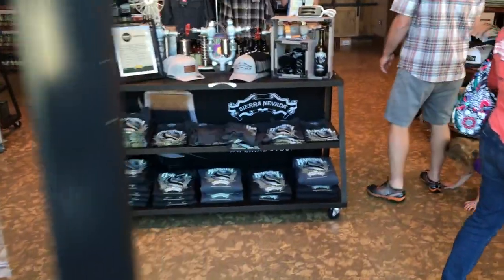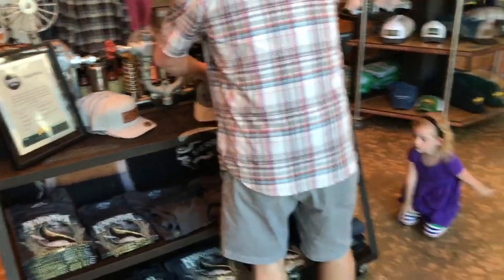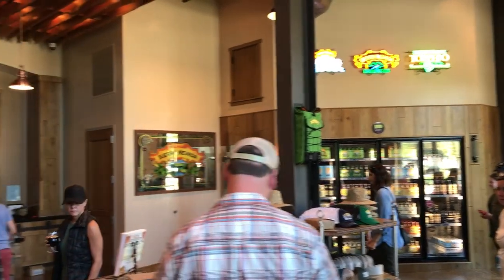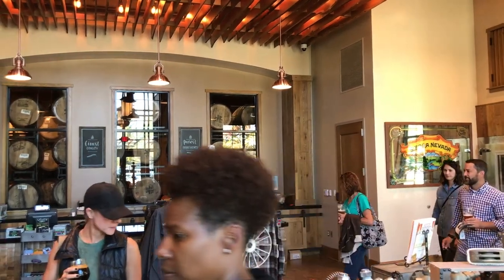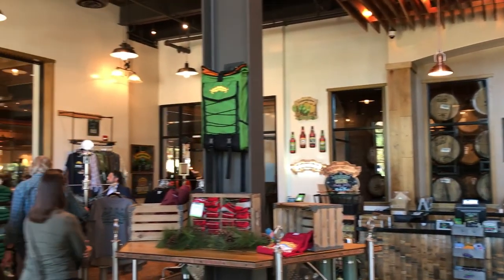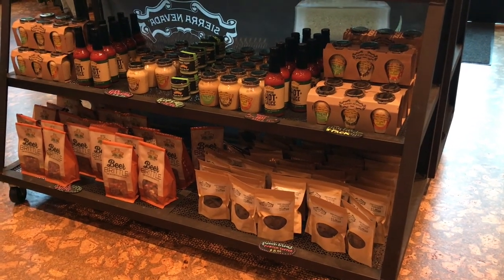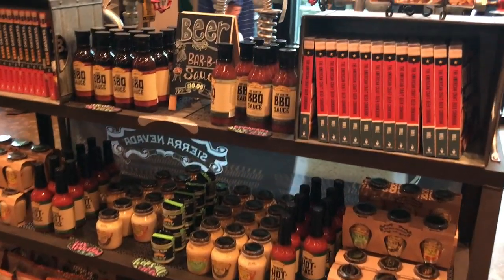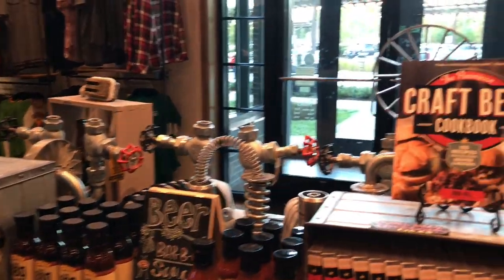At the end of our visit, we made a stop in their store and picked up some brew and some swag. Cementing Sierra Nevada's Brew and Feed certification was a display with food products made with beer or beer ingredients, as well as a craft beer cookbook. We're sold.